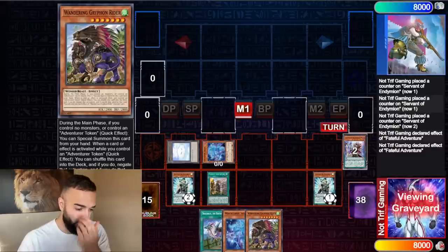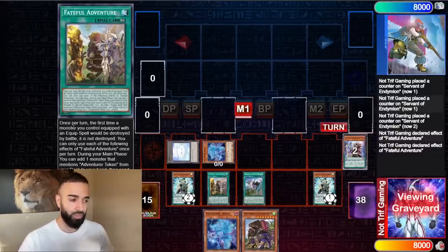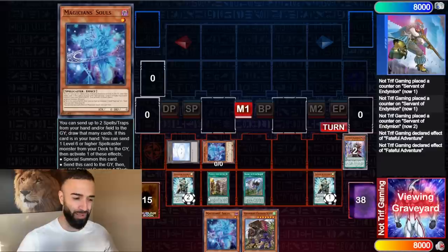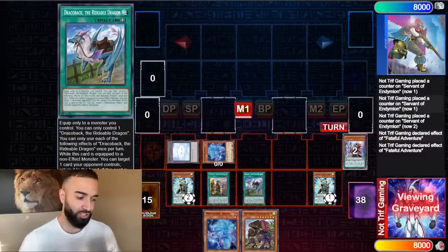Now, the reason why you want to play Brave in this deck is because what do Brave do? It's a green card. So you take all the green cards humanly possible, mix them with Servant of Endymion. Each time a spell card is activated, what's the first line of the Pendulum effect of Servant of Endymion? Each time a spell card is activated, you win the duel. So you want as many spells as possible. And what spell synergizes with Souls?